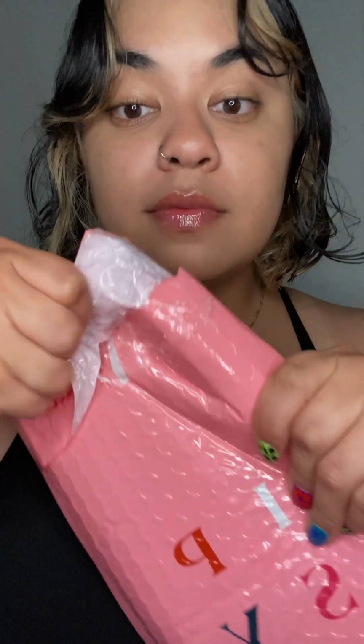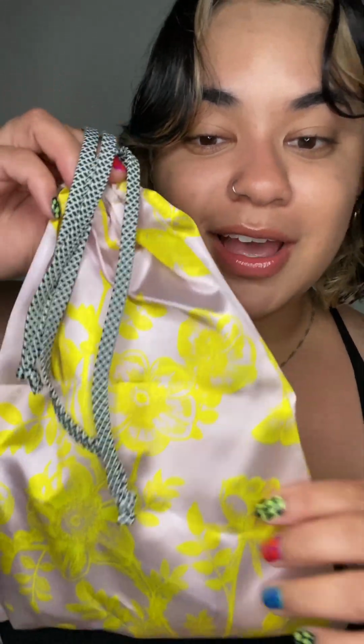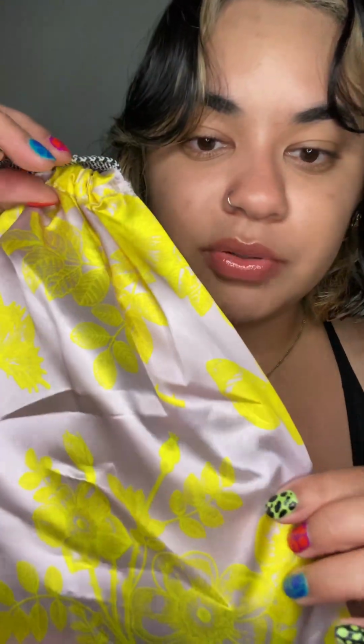I already obviously cut the tape off, and then we have all the goods inside. I think I'm gonna open this first. Oh, this bag is so cute. I'm used to the tiny little small bags, so this is really cute to get a sack, and I really like the print. It's very summery. I like the little cord. So let's see what's inside.